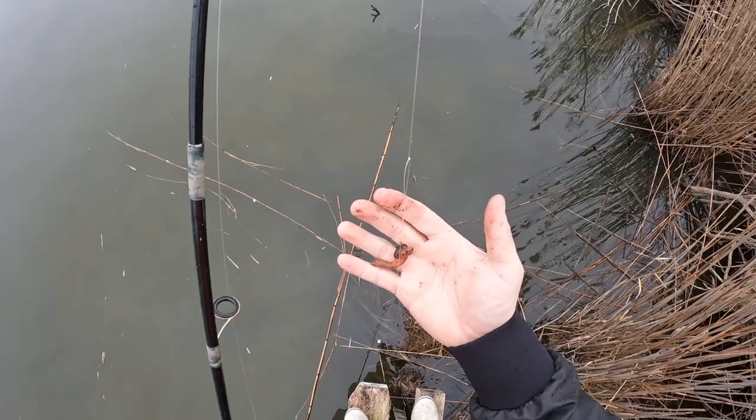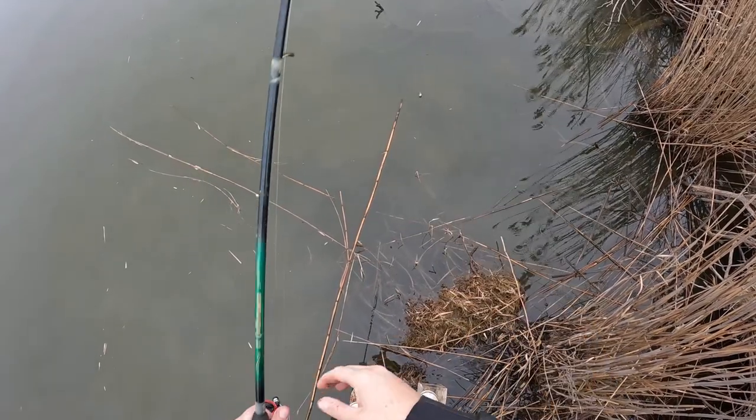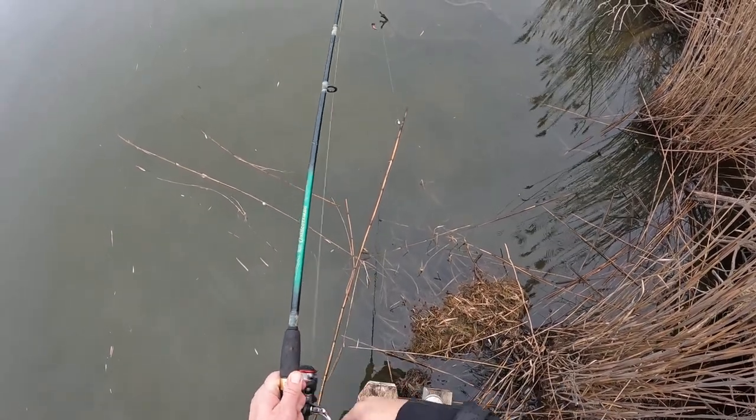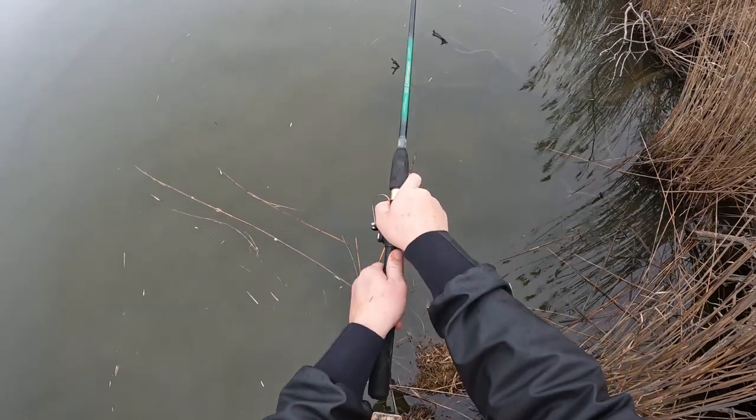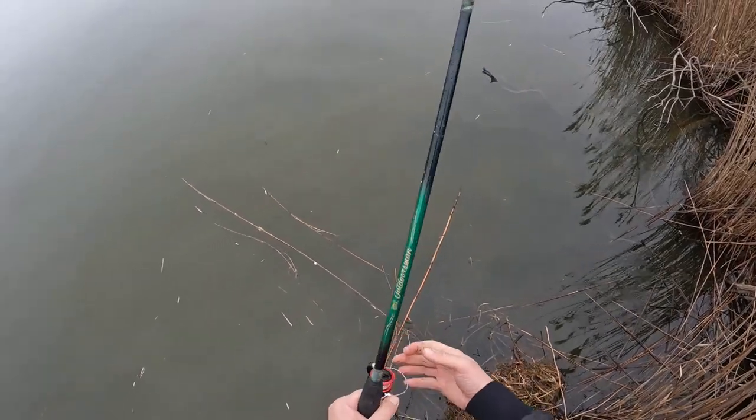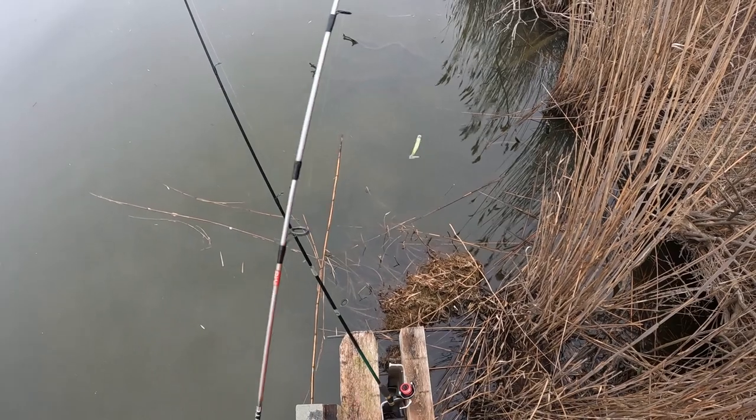What's going on, guys? So it's January 19th, raining a little bit today, but we're going to target some white perch. We'll see how we do. All right, I already put out one bait rod with some worms. I'm going to put out a second one, and then with the third rod, I will throw some lures.